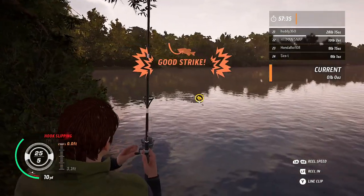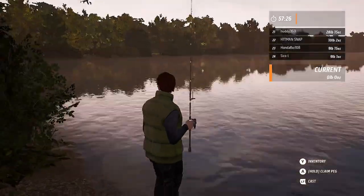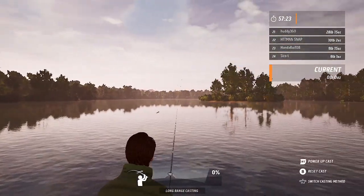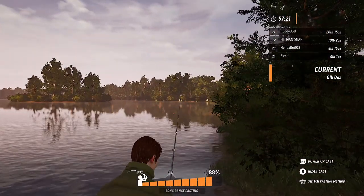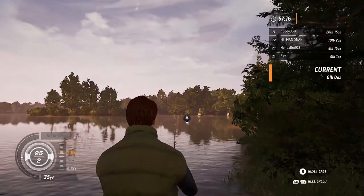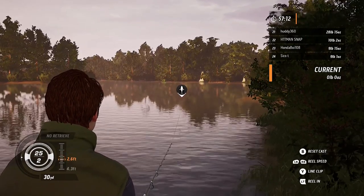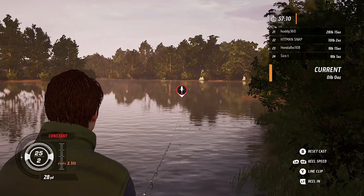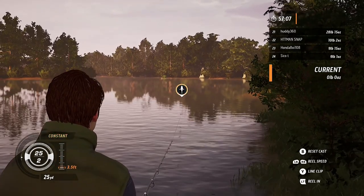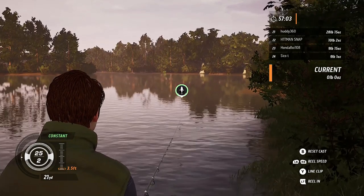Oh. I caught a perch. She ain't gonna count. But the tackle points will. Yeah, but you might get a pike next time. I might. It has been known. Oh yes, we definitely got a pike. Rare one at £18.14. That's a good start. Yeah, dude looks very happy.